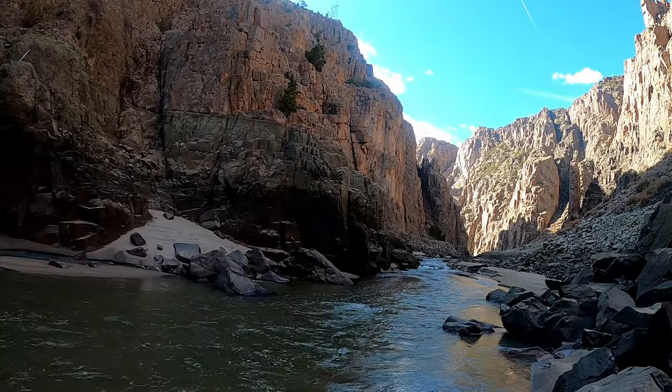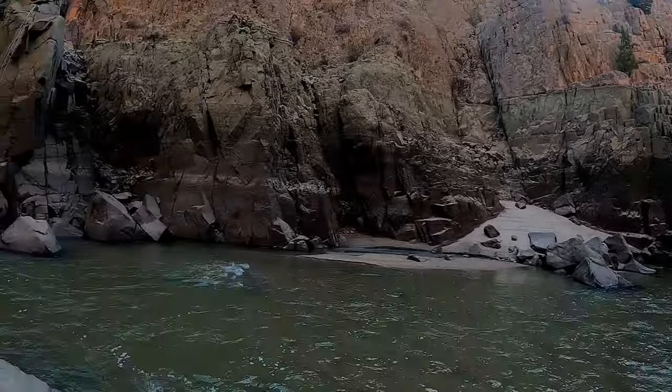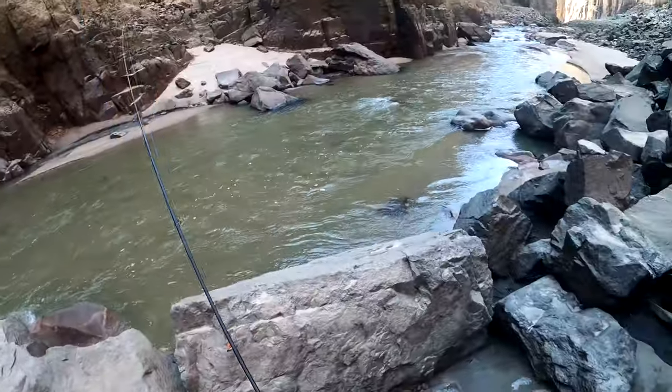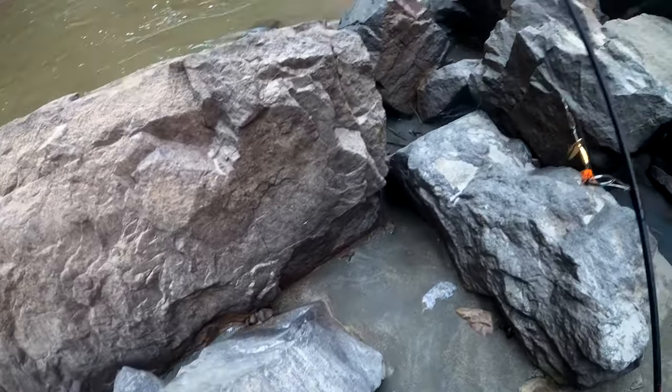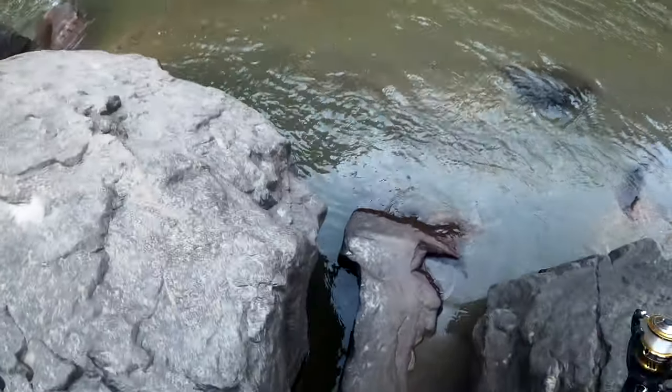I doubt there's any fish in these first few pools, but I'm gonna go back here and try. I know I've caught a lot of fish back here before, but it was in completely different conditions. I'm not gonna walk in the water. I am not sure about that sand. Get pockets of much softer sand.